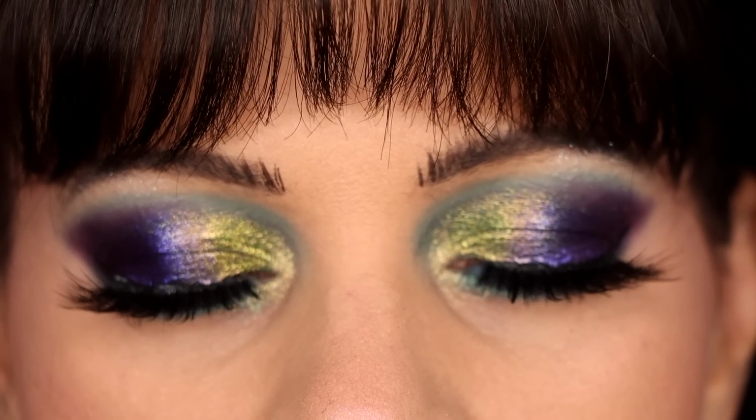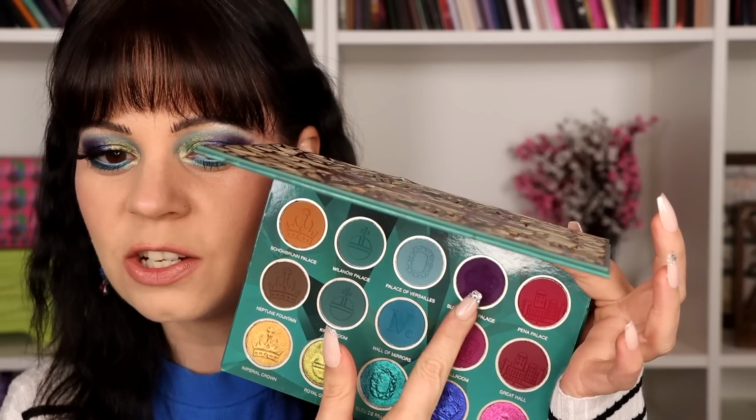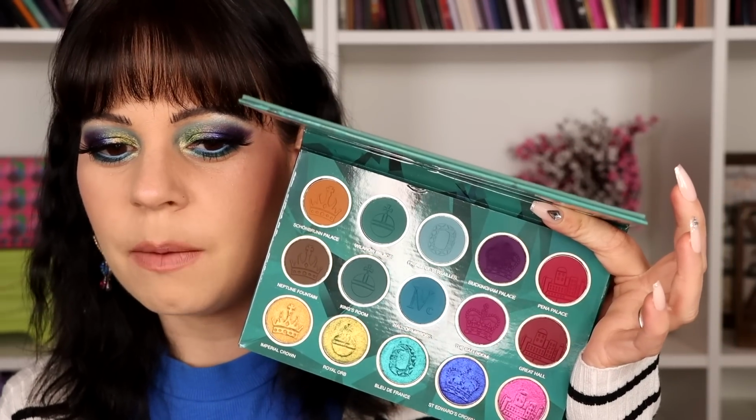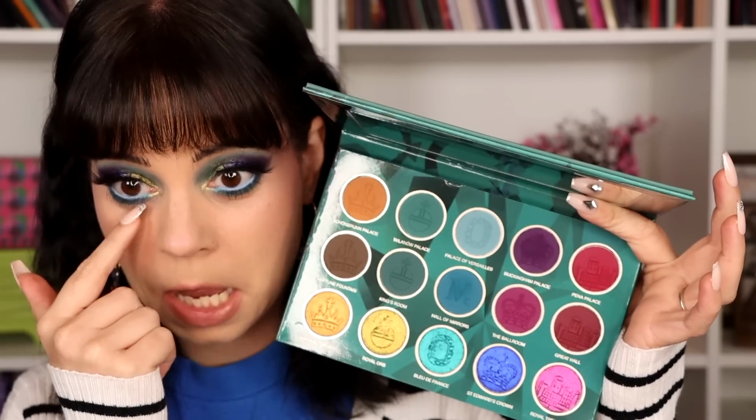I used this shade as my transition shade as well as underneath my eye, and then I used this shade to deepen it up, this shade on my lid, this shade on my lid, this shade underneath my eye, just right here. And then I used the Noctilucent palette in my inner corner because how can I not, right? My lashes today are the Dragoness lashes from Unicorn Cosmetics.